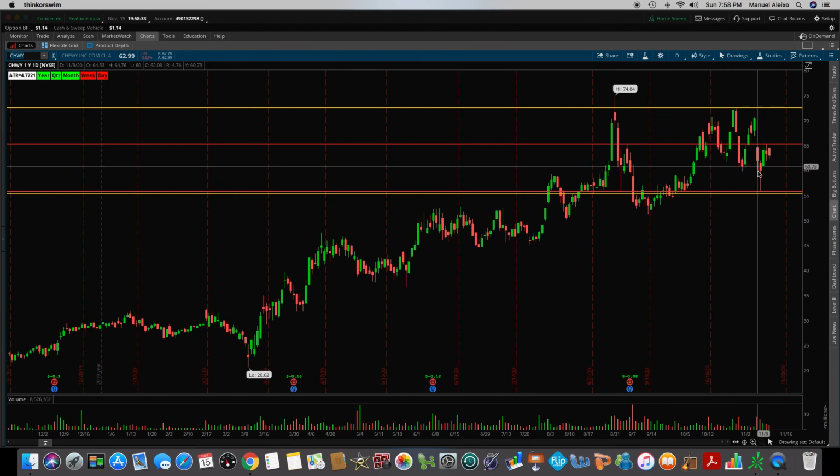Okay, now, we did have a pullback on CHEWY. As you can see, it pulled back. It found support at $55.81 back on 11/10. And I've identified the area here with my red line. Yellow line's also right underneath it. This is the previous month's low. And right now it's just consolidating. It did gap down, so we want to fill that gap.